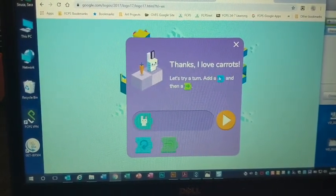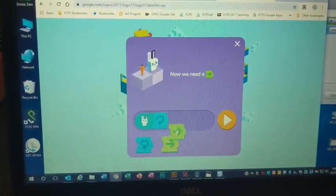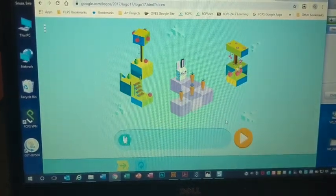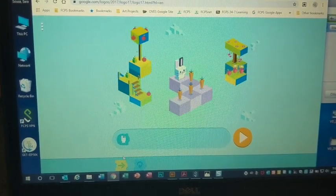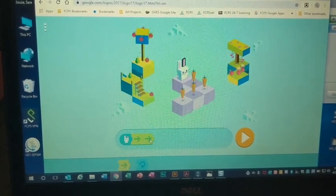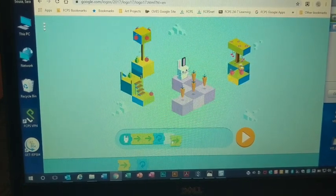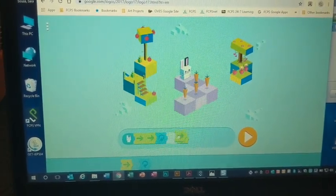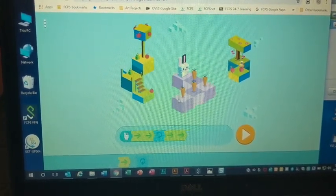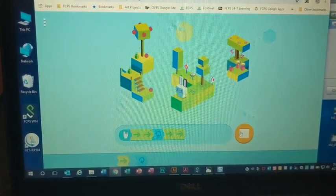Let's try a turn. Add a turn and then an arrow. And we're just practicing here. Let's code. All right, so I think I needed the straight, and then I think I have to go straight again, and then it looks like I have to turn, and then maybe straight and straight. Let's check it out. I had to go straight, straight, turn, straight, straight. I don't know. Let's try it. Woohoo!